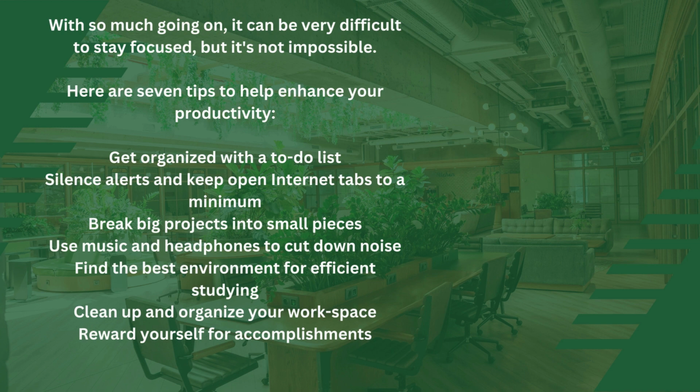Get organized with a to-do list, silence alerts, and keep open internet tabs to a minimum. Break big projects into small pieces. Use music and headphones to cut down noise. Find the best environment for efficient studying. Clean up and organize your workspace. Reward yourself for accomplishments.